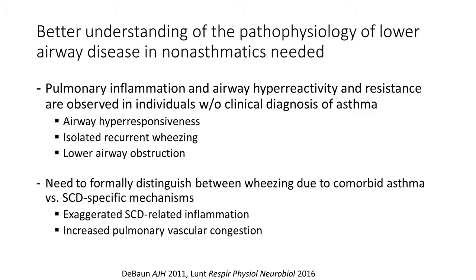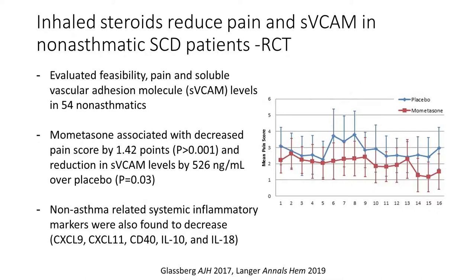And we need to formally distinguish within the pulmonary community between wheezing due to comorbid asthma and sickle cell specific mechanisms. So two examples I'll go through are exaggerated sickle cell related inflammation and also increased pulmonary vascular congestion. So one study from Glassberg looked at inhaled steroids that was found to, in this pilot study, reduce pain and soluble VCAM levels in non-asthmatic sickle cell patients. And this was a triple-blind randomized control trial, a single study, that evaluated feasibility, pain, and soluble VCAM levels in 54 non-asthmatics. And mometasone was associated with a decreased pain score by 1.4 points and did reduce soluble VCAM levels. So non-asthma-related systemic inflammatory markers were also found to decrease. So I think this is important that this was done in non-asthmatics.